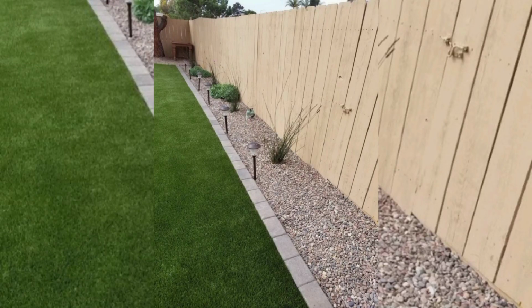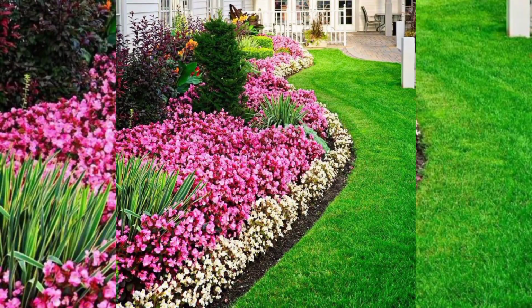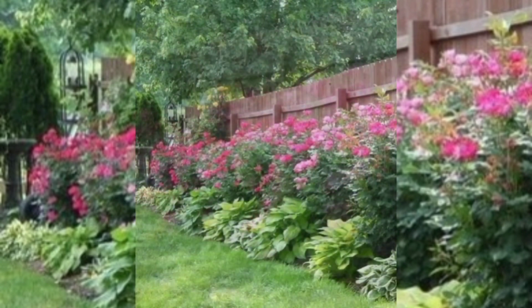Water feature. Incorporate a small pond, waterfall, or a decorative fountain near the border to add a soothing and calming element to your backyard.